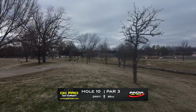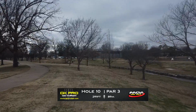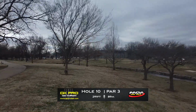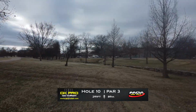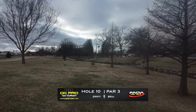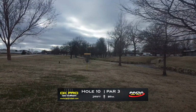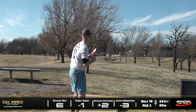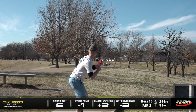Getting straight into this back nine, we are on hole 10, a new hole here for the new McClure layout. It is a par 3, 291 feet. On this hole, you can either throw a riskier forehand over the walking path on the left side, or there is a big spike hyzer line or a kind of soft hyzer with a mid-range as well. You kind of have your pick here, and it's really just whatever you're comfortable with.